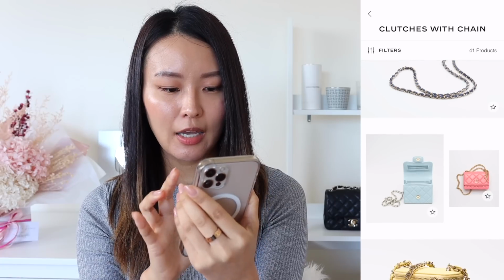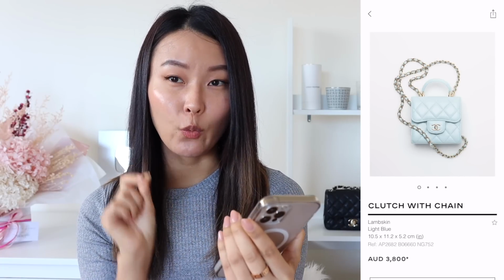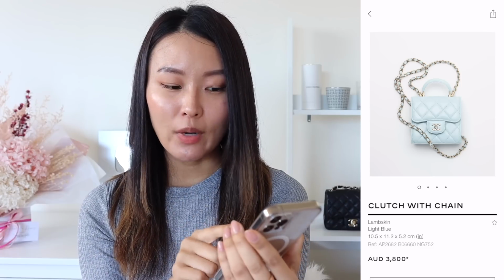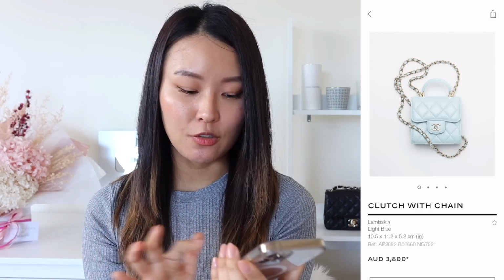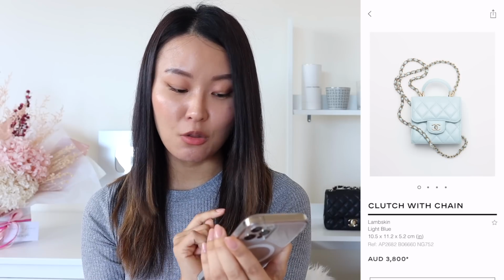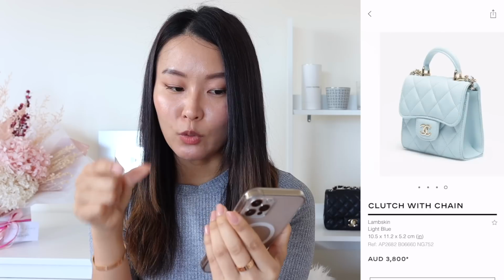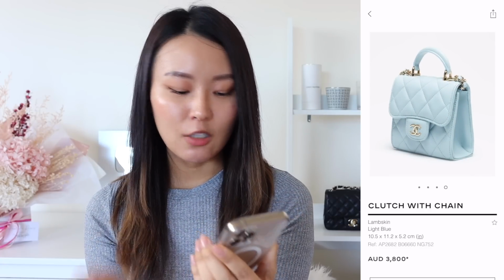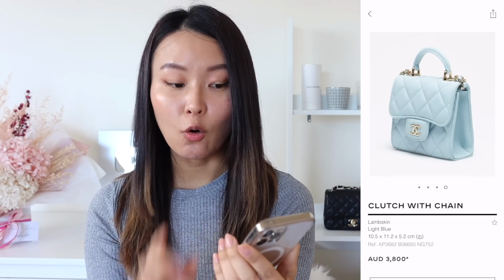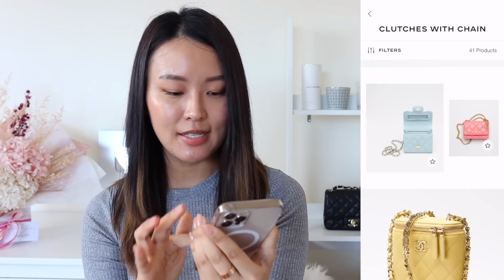And I personally don't think these clutches with chains with the top handles are worth the money anymore. I remember when similar ones like this were low 2,000 Australian dollars, and now these retail for 3,800. This one's a little more spacious. It's got a bit more depth to it than some of the older versions, but even then it is a miniature bag, and for that price you can get a whole nice leather bag or two from some of the other designers. So yes, it is nice in Chanel, but yeah, no thank you.